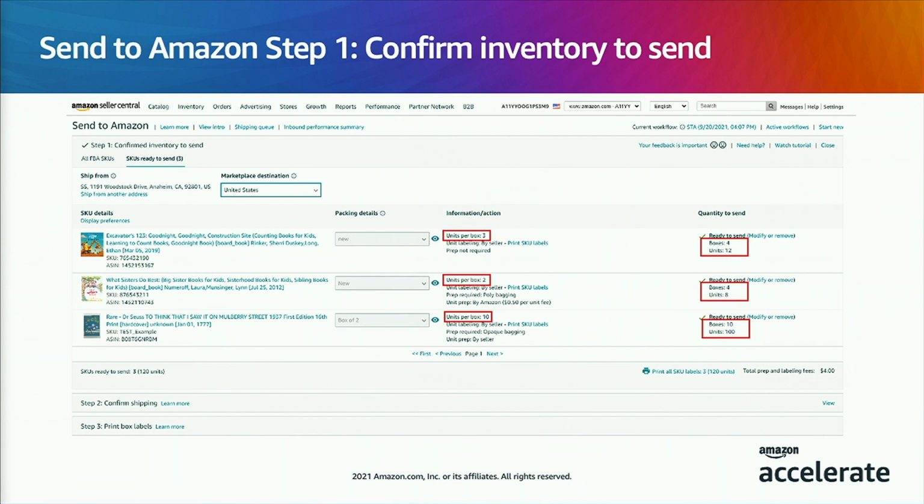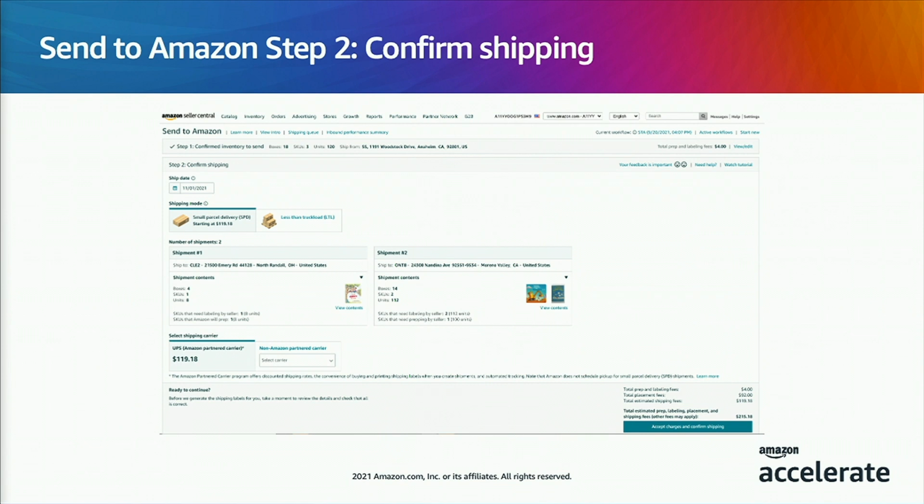After quantity and box-level information, we then proceed to step 2. After step 1 is complete, your inventory plan may be split across multiple shipments. In step 2, you will need to confirm the ship date, the shipping method, and the carrier. For less than or full truckload freights, you can select the carrier at a later stage. By accurately shipping on the ship date entered, Amazon is able to understand your lead time based on origin, ship mode, and carrier for a given set of products. Once step 2 is complete, you will then move on to step 3.